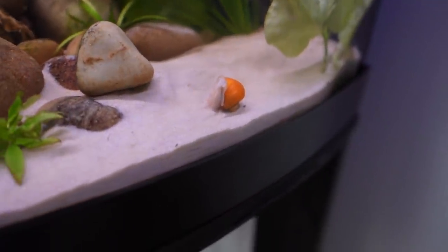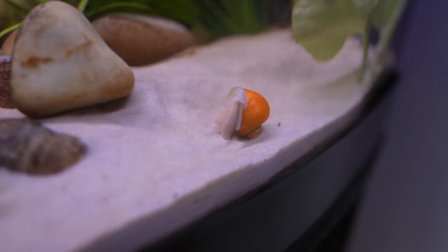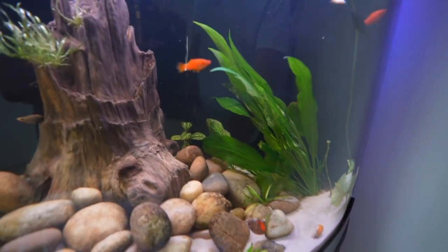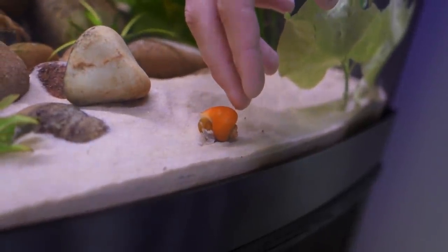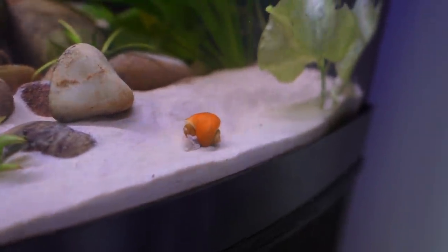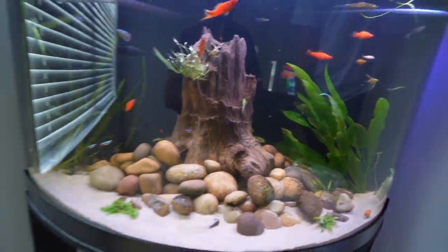Is he all the way out of his shell? Looks like he just flipped the wrong way. Yeah, he pushed himself the wrong way. God, this guy. I gotta help him. Yeah. There he goes. Okay, there, he'll get it figured out now. All right, he's all set there.